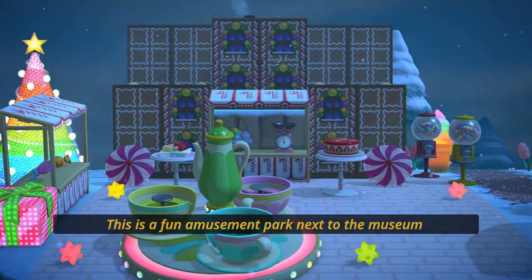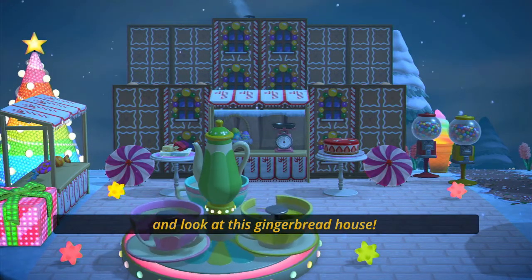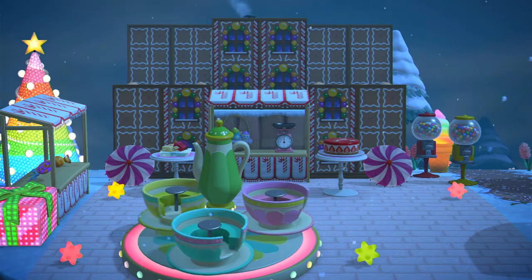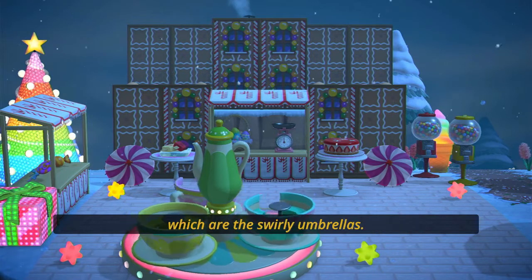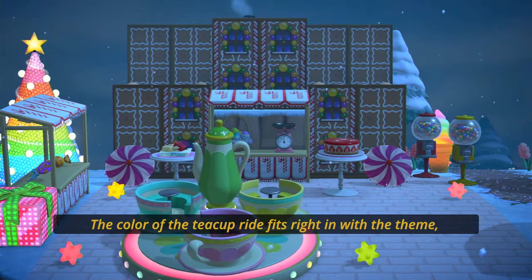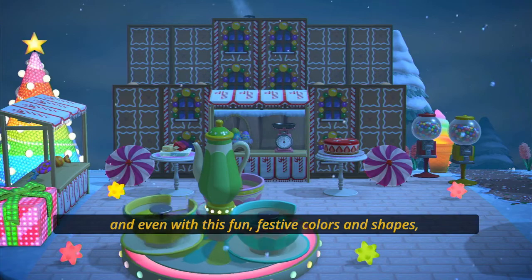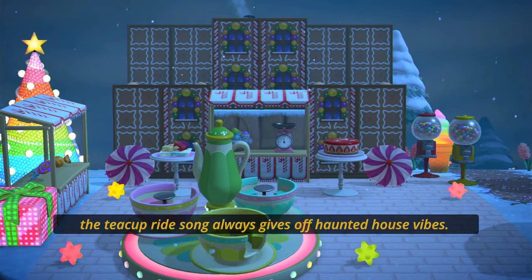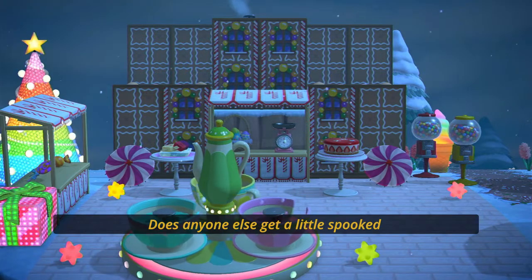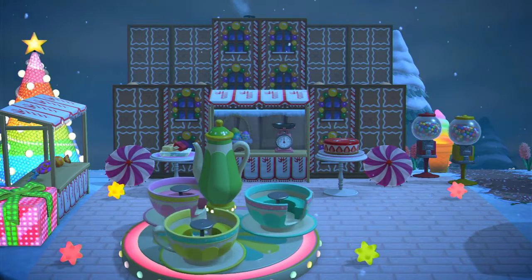This is a fun amusement park next to the museum, and look at this gingerbread house with the smoke coming from the chimney and everything, and the little peppermint candies on the ground, which are the swirly umbrellas. The color of the teacup ride fits right in with the theme, and even with these fun festive colors and shapes, this teacup ride song always gives off haunted house vibes. Does anyone else get a little spooked by this tune repeating over and over again?